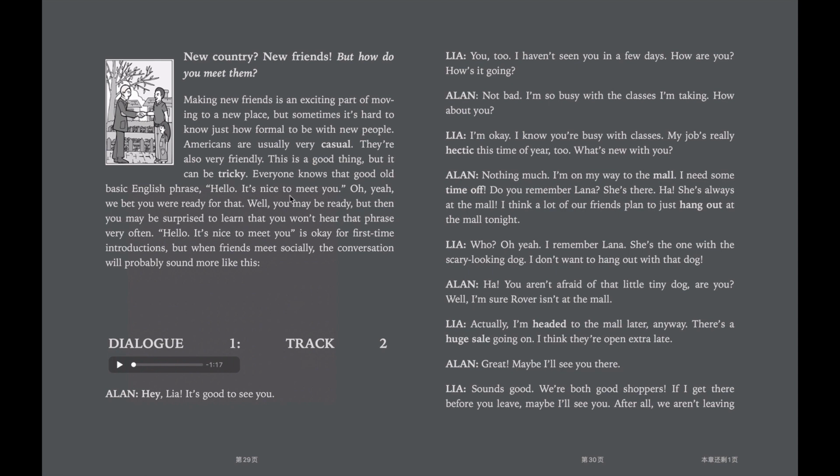you. Okay, that's maybe the first phrase that we learn in our English class, but that's not always the way people say hello to each other. Oh yeah, we bet you were ready for that. Well, you may be ready, but then you may be surprised to learn that you won't hear that phrase very often. Yeah, you will not hear hello, it's nice to meet you very often.